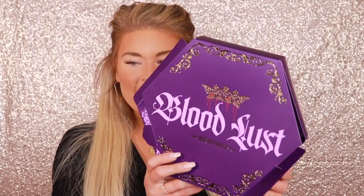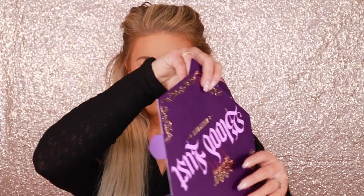I am going to be playing with none other than the brand new JEFFREE Star Cosmetics Bloodlust palette. So this thing is massive. I mean, look at it beside my head. Here is the unicarton. I went ahead and took it out. So you do have this bumper in here, which he said is great for shipping, so your stuff shouldn't bust or break. So he really took the time to think about packaging, which I definitely appreciate as a consumer because these palettes are pretty pricey.